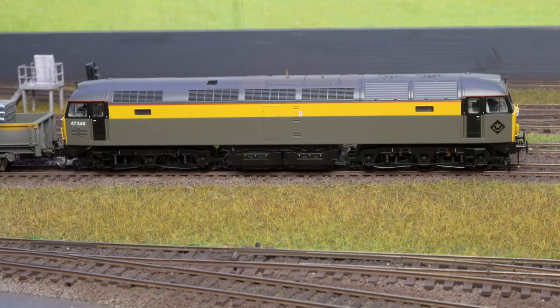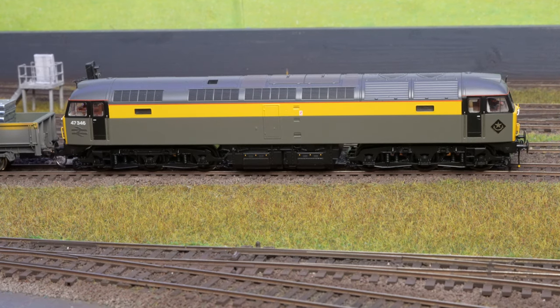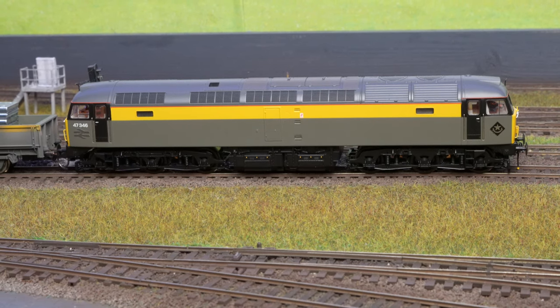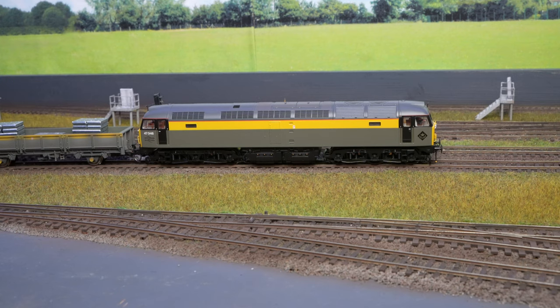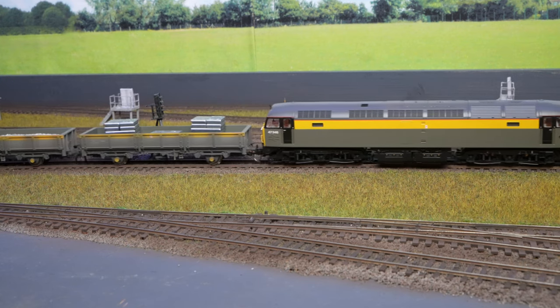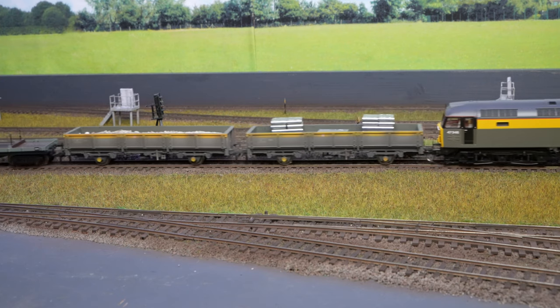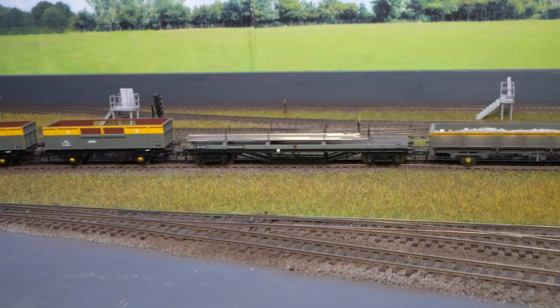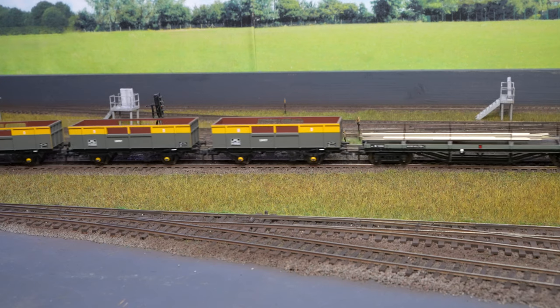Next up is class 47, 47346 in engineer's livery. I'll go through the startup sequence now. This locomotive hauls a rake of engineer's rolling stock, limpet tenders and so on.